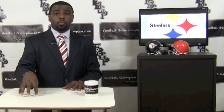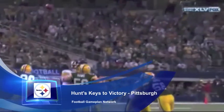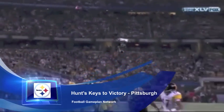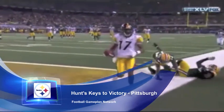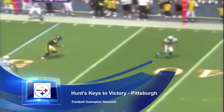Now let's take a look at Pittsburgh's keys to victory to see what they can do to win this tough AFC North battle. The Pittsburgh Steelers passing game is starting to catch fire right now. Ben Roethlisberger is getting the football to everybody that's involved. Many different targets are catching passes down the field, and that's what you have to do against the Cleveland Browns.